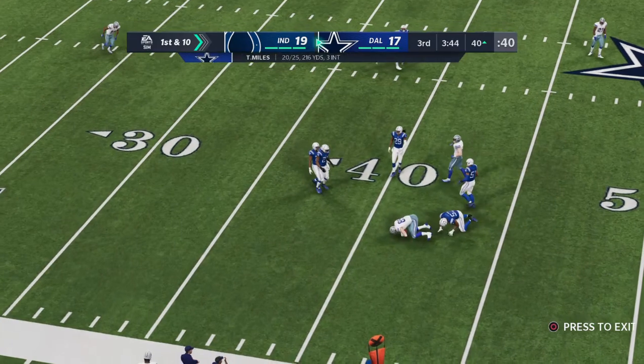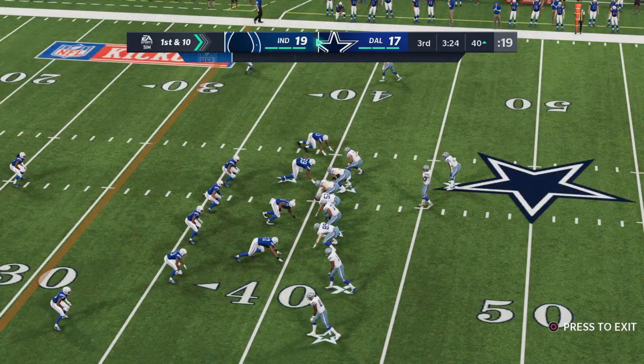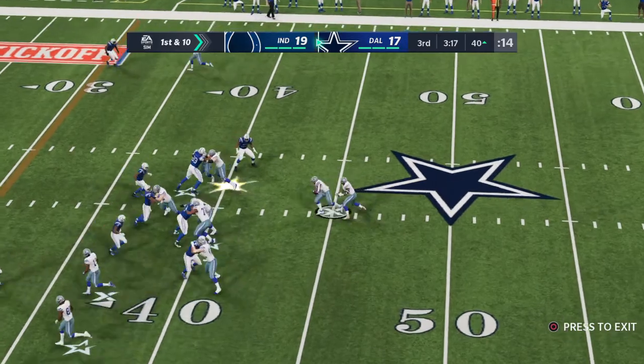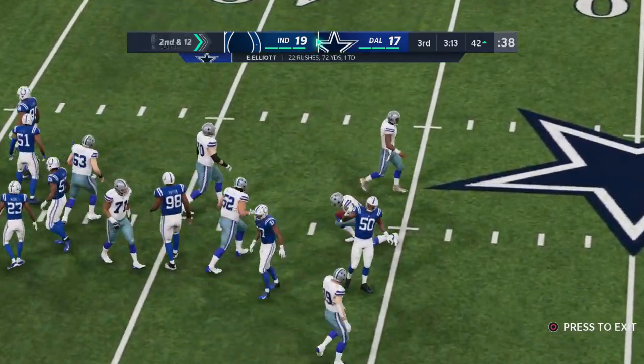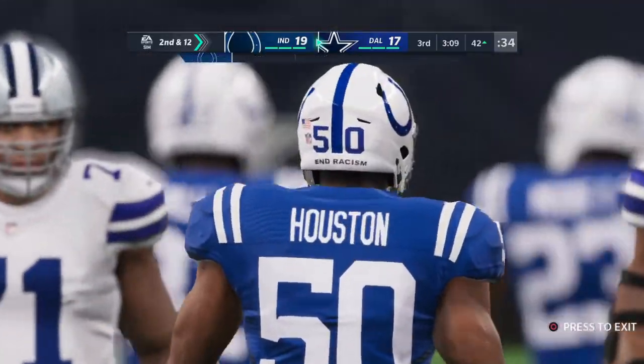And they'll work this down to the 40-yard line, tackled there. Right off the bat, it's a first down to start the drive, 12 yards. First and 10 at the 40-yard line. On the option, here's Elliott. And this one's going to go the wrong way. Losing yardage back at the 42. 2 yards the loss, 2nd and 12.